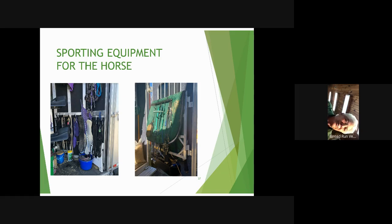And of course you need spares of everything, but that's what works for us, is not just having all the bridles hanging in one area, having all the breastplates hanging in one area, but having each horse's specific. So there's nobody stealing anybody else's tack. Who's got my breastplate? That kind of thing.